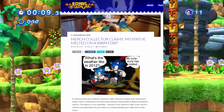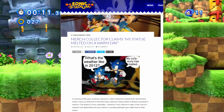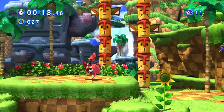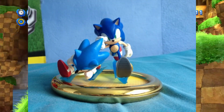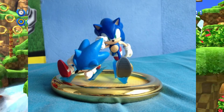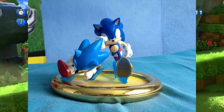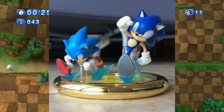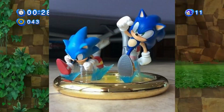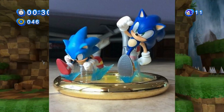But honestly, I really don't think it's just the heat that messes with this figure, because almost every picture I see of this, there's always something wrong with one of the Sonics, either leaning over or something like that. People who have it straight out of the box, these old videos that probably weren't in as warm temperatures as my figure was, and I can only imagine that they still got worse over time.